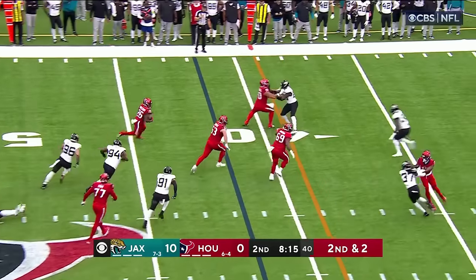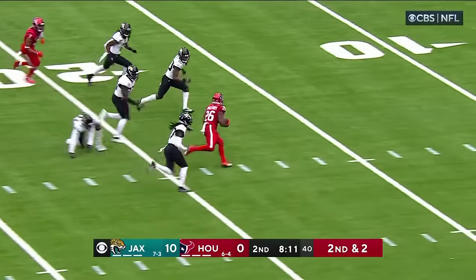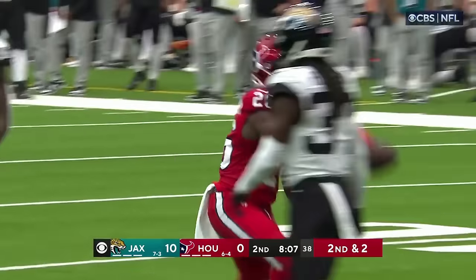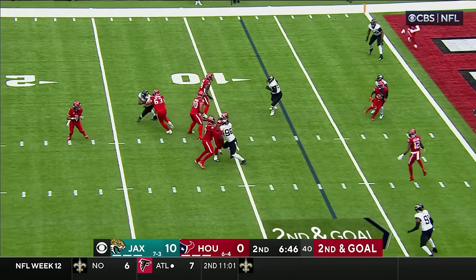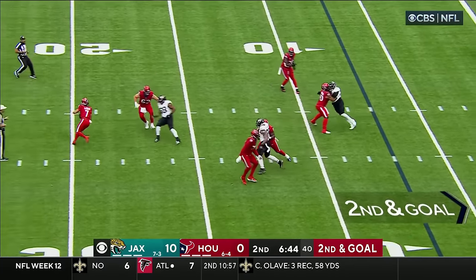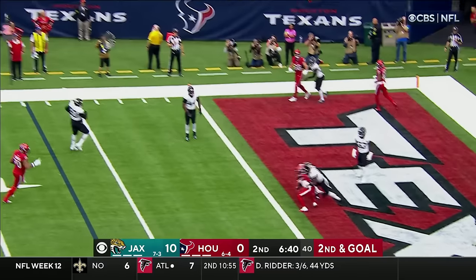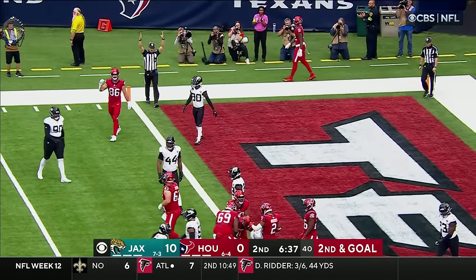Stroud screen to Singletary. He's got the first down. He's got more than that. Singletary still going inside the 10. First and goal. Second and goal. Stroud has time. Surveying the scene. Now chased out. Comes back to his left. Throws to the end zone. And it's caught. Touchdown. Tank Dell.